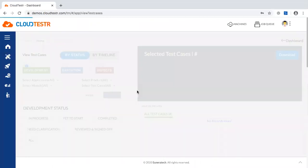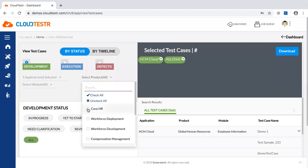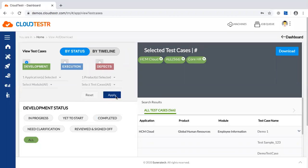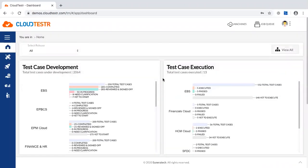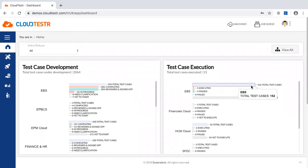You can even drill down further into this to take a look at, hey, for core HR, I want to see what is the status of my automation, how many have been completed, how many are still in progress, all that drill down you could do on your own by going into the dashboard. You can do the same thing for test case executions as well. If you look at it, you can see how many test cases are planned to be executed, how many have been executed, passed, failed, yet to execute, and all during the release.